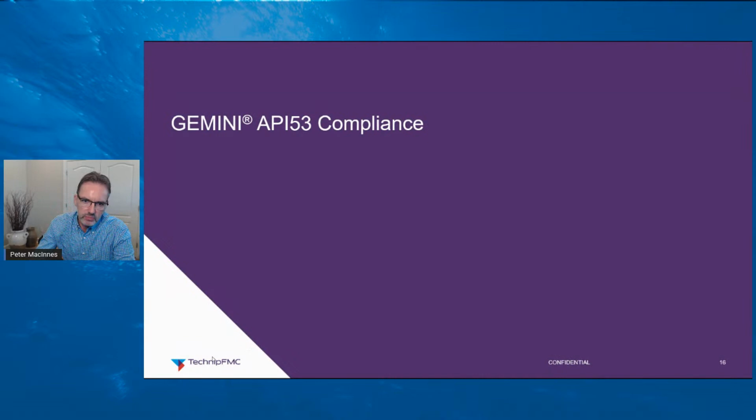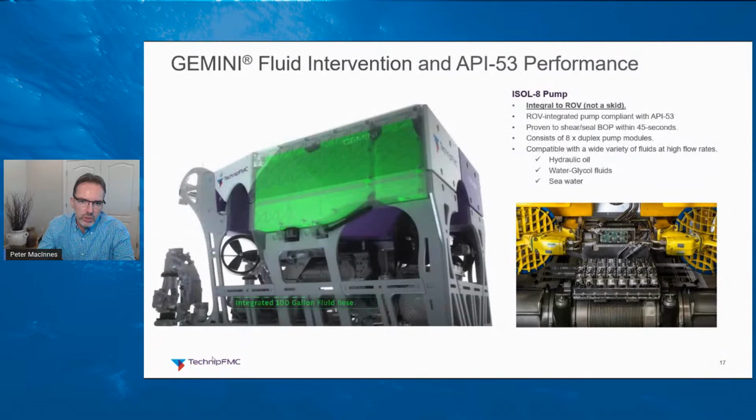Lastly, I'd just like to touch on the Gemini Systems API 53 compliance. And this relates to having the ability to operate the shear rams on a BOP and both close the rams and shear either the drill string or casing that's inside the bore of the BOP and accomplish all of that within 45 seconds.